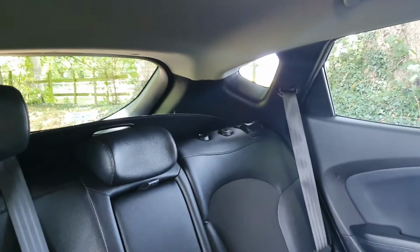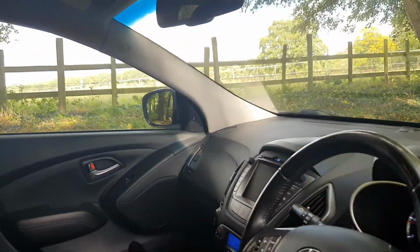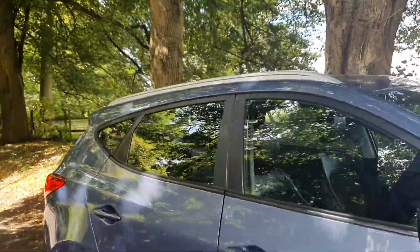And as you can see from the condition, it's been very well looked after. Lovely level of spec, lovely condition, with the overmats, with the full size spare wheel as well.